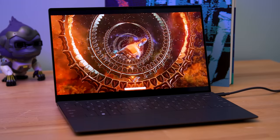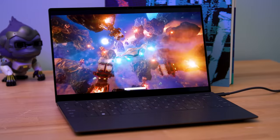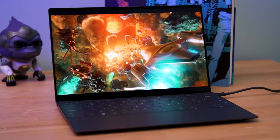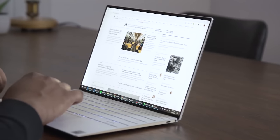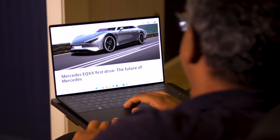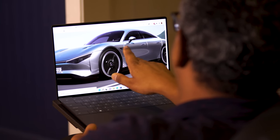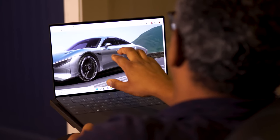It's worth noting that the OLED model that we tested is a little heavier, it's 2.8 pounds, but still, my point stands. While we're talking about screens, if you want to get a 4K or OLED screen in an XPS this year, the 13 Plus is your only option. The standard XPS 13 only has 1080p LCD options. Our review unit is equipped with the 3.5K OLED touchscreen model, which offers a decent 400 nits of brightness. It looks as nice as all the other XPS screens we've seen.